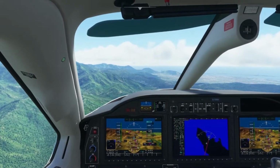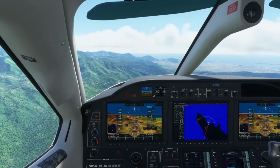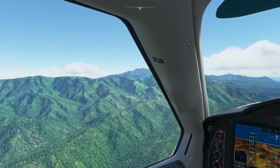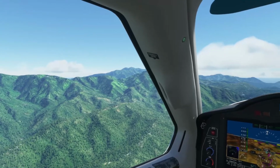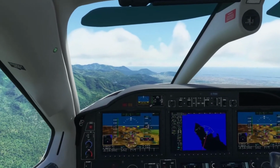So welcome to the beautiful sunny island of Jamaica, the second of our three flights today, almost now complete. The city is just ahead of us there, and over to the left-hand side are the Jamaican Blue Mountains, which look very beautiful, bathed in sunlight and lush and green.